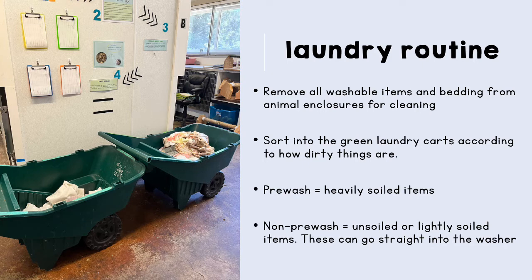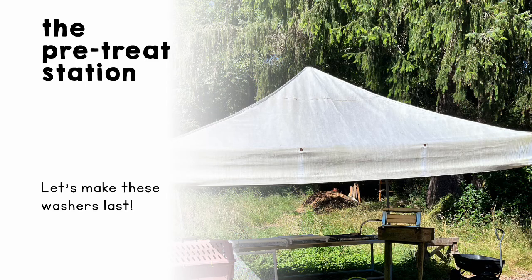Things that need to be pre-treated are anything that is heavily soiled, and particularly anything with animal waste, bird poop on it. That stuff will definitely need to go into the pre-treat cart. If it doesn't need to be pre-treated, like a towel that was used, maybe rolled up around the side of a haul out, where it's not dirty and doesn't really have anything on it, that can go straight into the washer. Usually that will go into the cart that says straight into washer. They're both labeled and ideally will be really clear which is which.